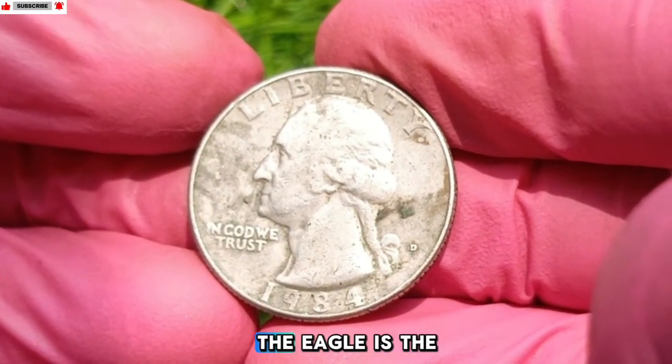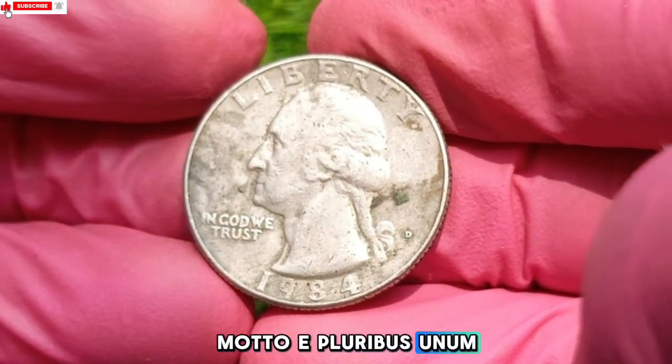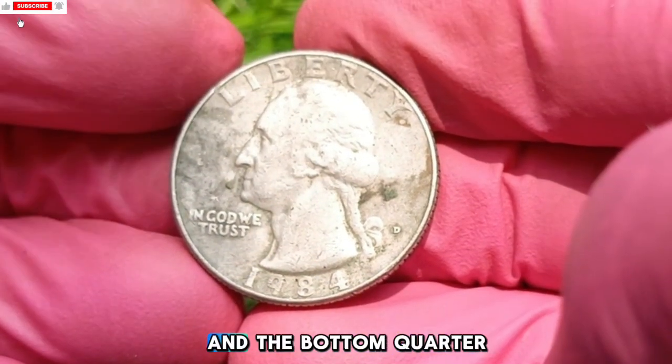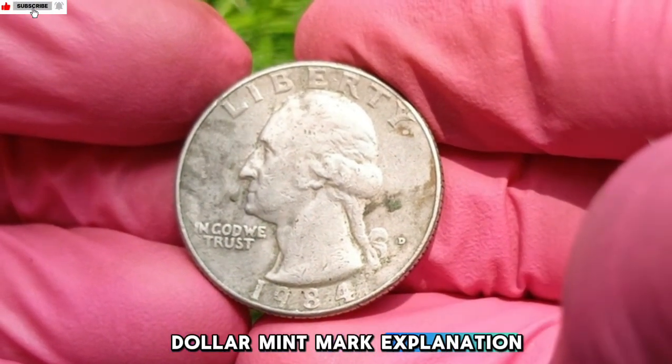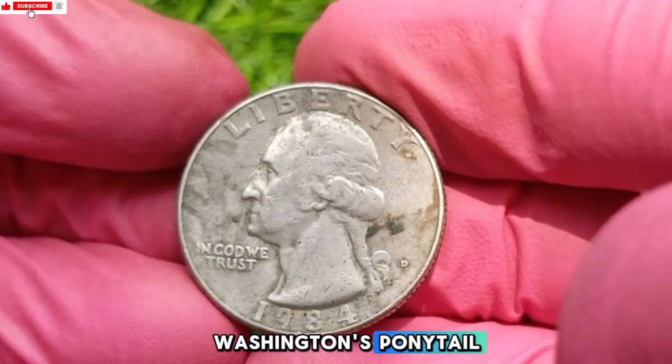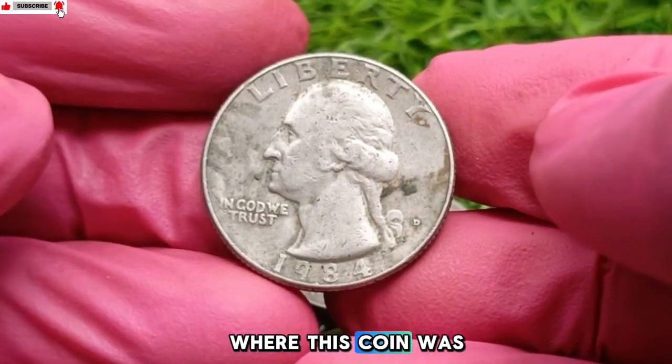Motto on reverse: above the eagle is the motto E Pluribus Unum, meaning "out of many, one." The top reads United States of America, and the bottom reads Quarter Dollar. Mint mark explanation: the letter D, located on the obverse near Washington's ponytail, signifies the Denver Mint, where this coin was struck.